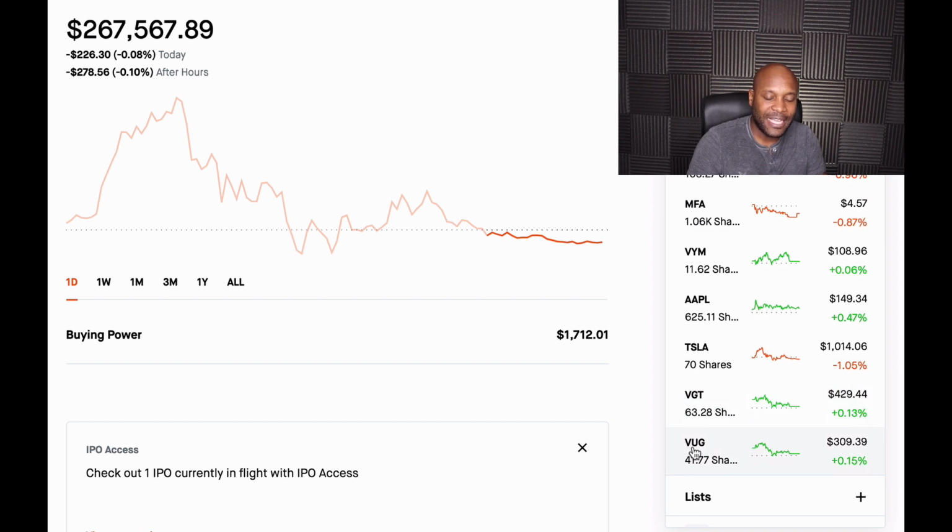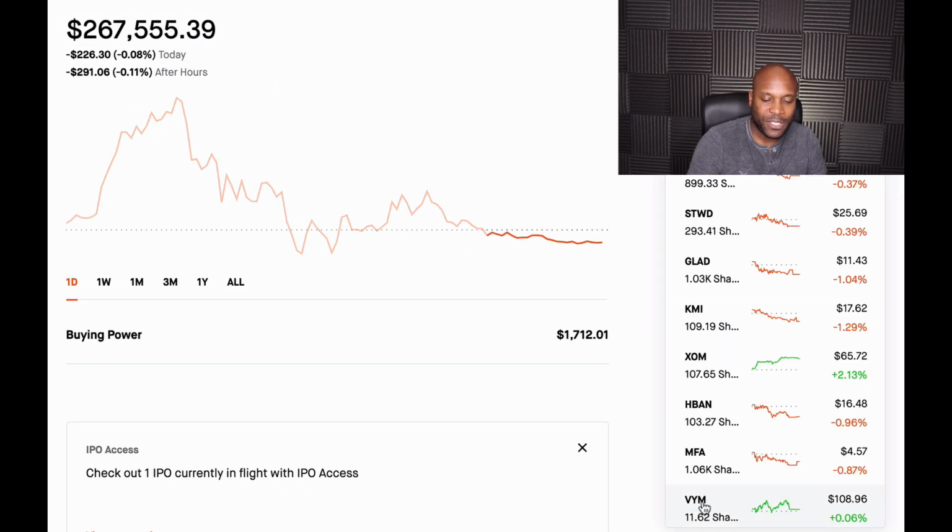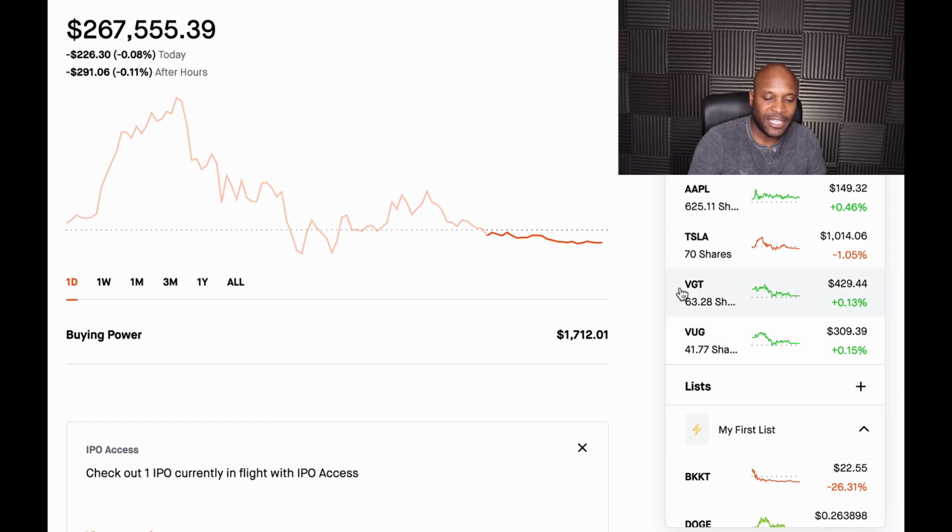So these ETFs here with Vanguard, I have 3 ETFs with Vanguard, as you guys can see. That was an accident. I have VYM, which is an ETF, and then I have VGT and VUG. Those are ETFs with Vanguard, and they actually do pay dividends as well. So I don't really count those, but I have basically 12 different individual companies that I'm invested in.